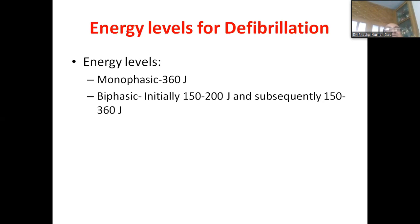Delivering the levels of energy in defibrillation. In the case of a monophasic machine, it delivers 360 joules. In the case of biphasic, it initially delivers 150 to 200 joules and subsequently 150 up to 360 joules.